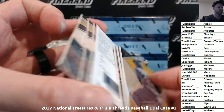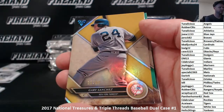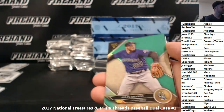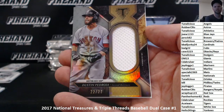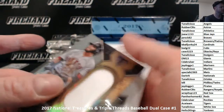It's a redemption in this pack. Brooks Robinson, Justin Verlander, Johnny Bench, Gary Sanchez Gold to 99, the Yankees. Hello, two kings. Nolan Arenado, Dustin Pedroia, 22 of 27, Jersey for the Red Sox. Wrap it up, 1, 2, 3.